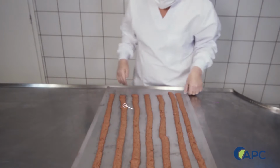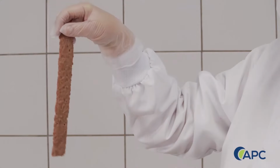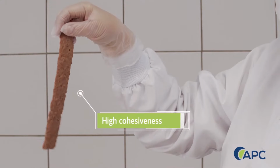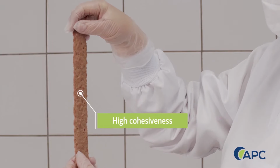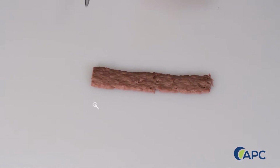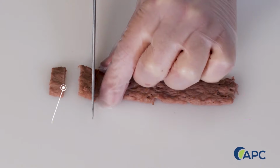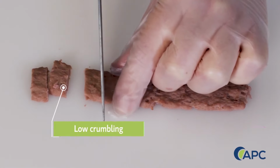Ropes produced with plasma show low adhesiveness to the surface, high cohesiveness, and high springiness. The pet food containing plasma becomes easier for slicing with lower crumbling, helping to reduce product losses in the production process.